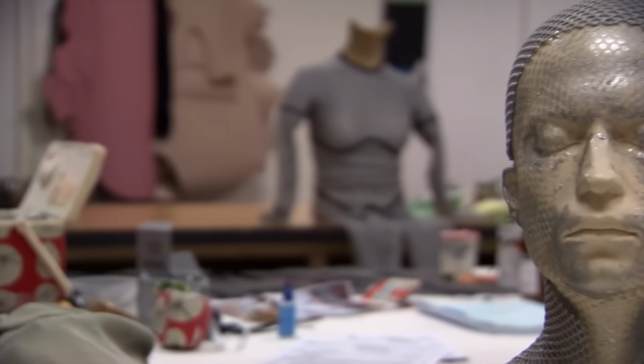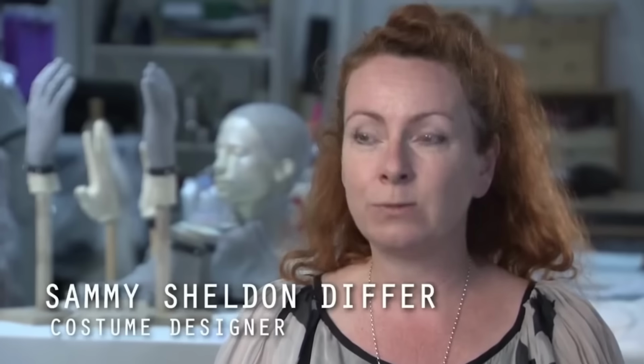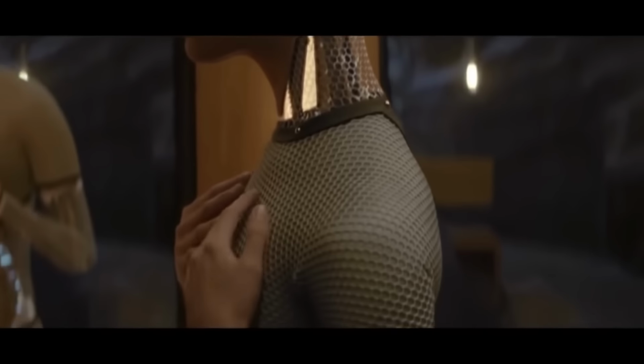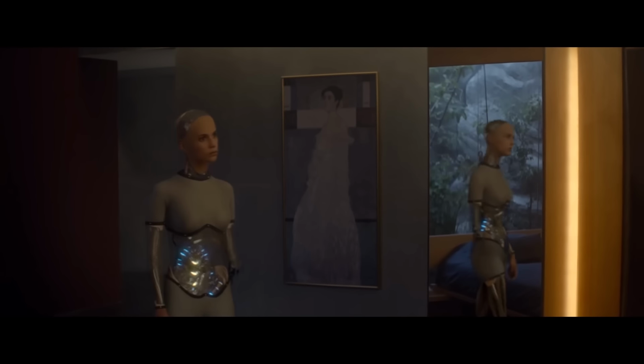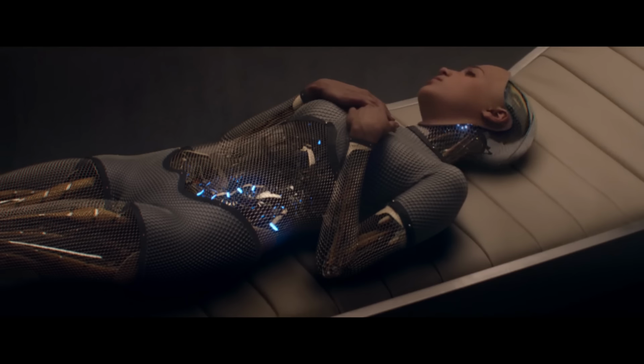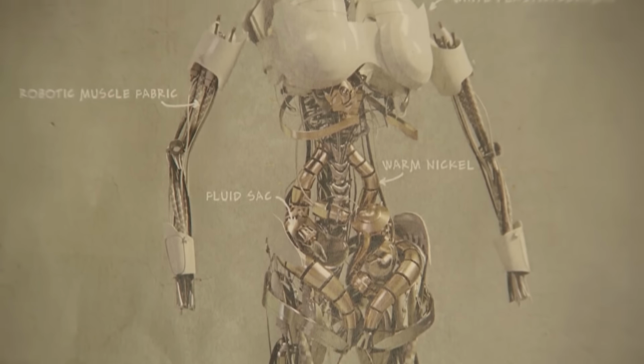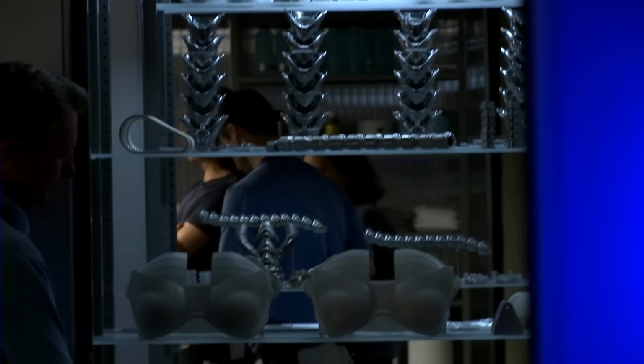They spent 4 months creating a skin-tight mesh that would follow the contours of her body. We had to work out a way of constructing the whole top of the suit in one piece to show every single beautiful curve of a woman's body. And so you get this sort of sense of a girl flickering in your periphery vision while you're looking at a machine.